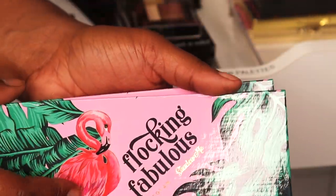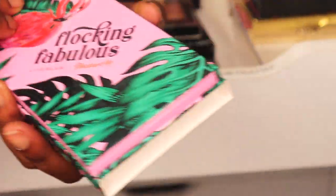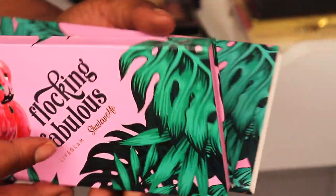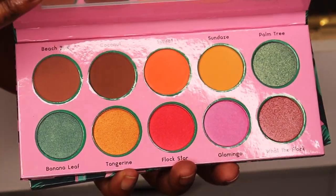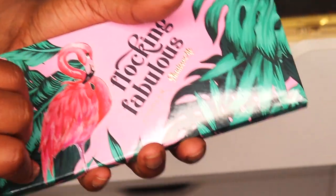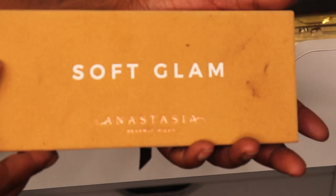But this came out of the Morphe Shadow Me subscription, and this is Flocking Fabulous, the Live Glam Shadow Me. So I guess it's called Flocking Fabulous, and this is pretty cute. I don't even think I use this, so I am gonna keep it. I'm just gonna move it over to the new palette section so that we could test that out on camera.